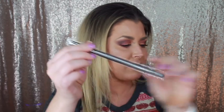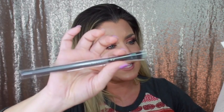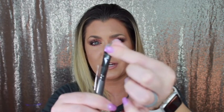Okay, so next I received Vicente, I believe it's how you say it. This is the Vicente Cosmetics eyeshadow brush. It retails for $21. And I love this. You could use it as a concealer, but it says eyeshadow, but I like these kinds of brushes for my concealer too. So we'll put that right into our brush holder.